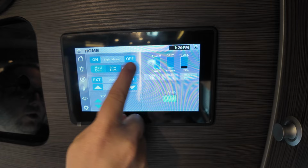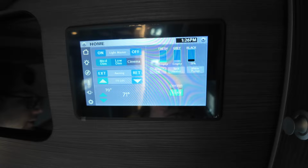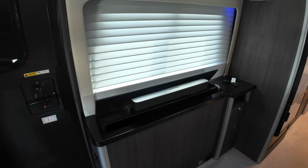You can also click into a cinema mode. Cinema mode will dim lights and do a few other things. You can run your awning in and out here, as well as lift the TV here. So if we click cinema mode, you'll notice the blinds go down. The TV starts to pop up automatically because you've got the pop-up TV.